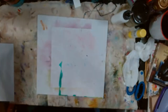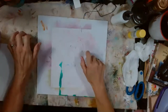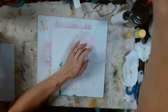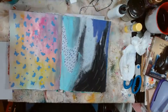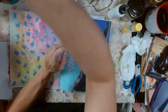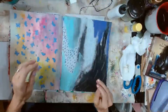Okay. So this needs to dry. Which book do I want to work in? Do I want to work in a book or do I want to do postcards? I think I'm going to work in a book. We're going to work in this book right here. Hold on, guys. We're going to put this up here to dry. I know it goes right in y'all's view. Got a nice close up of my arm. There you go.